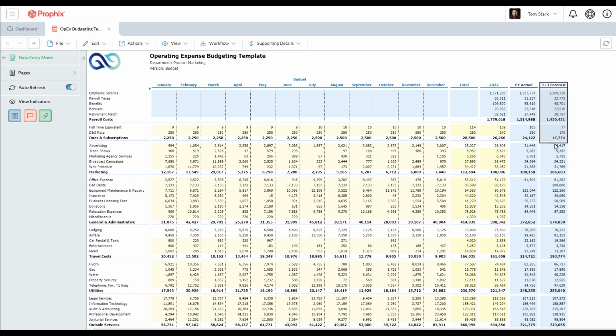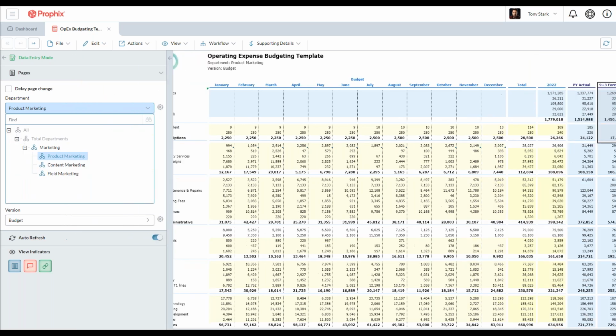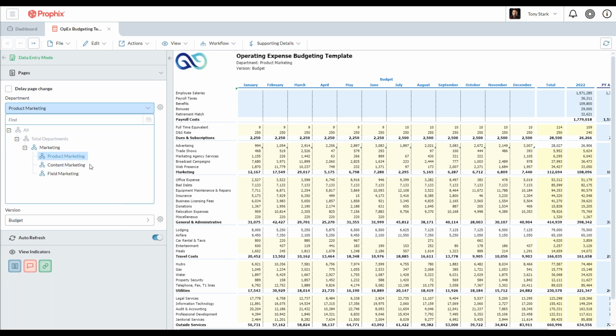Okay. Now, reports in Prophix are designed to be used by multiple individuals, right? So within this one report, if I expand my pages, what you can see is that I have access to a couple filters. I have access to my departmental filter. And because I'm logged in as Tony Stark, he actually has access to 3 departments, right? And if I show you this in a more clean view, Tony Stark has access to product marketing, content, and so on. But he also wants to be able to see my total marketing budget, right? Tony wants to see total marketing. Now, typically, how this would work is that someone would come in, enter in their budget for product marketing, content marketing, and field marketing.